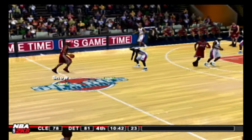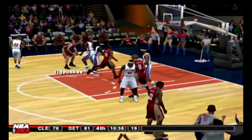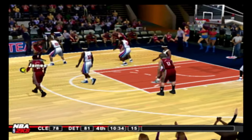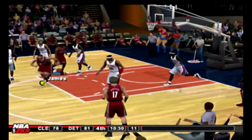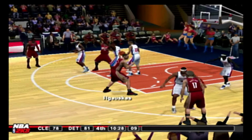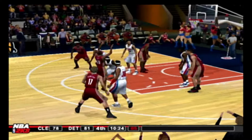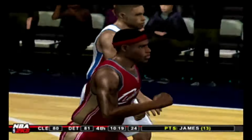The Cavs with the ball, facing a narrow deficit. Passes to James. To LeBron. Ilgauskas backs down. Skipped it to James. Passes to Snow. Lobs it to the middle. They need to get off a shot. LeBron, nice James. Shot in the paint by James.